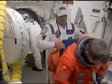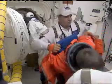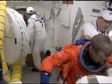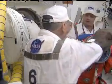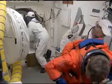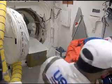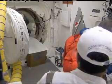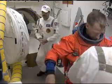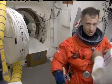The flight crew is now in the White Room of the Orbiter Access Arm. Members of the closeout crew are in the white coveralls, and the astronauts, of course, are in the orange pressure suits. The closeout crew will be assisting the astronauts with their helmets and other equipment as they enter the orbiter. And the closeout crew is scheduled to seal the orbiter access hatch at 6:56 a.m., but this can be done up to an hour later if that's really necessary.